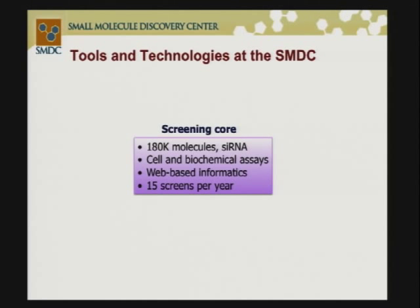Okay, so the tools that the Small Molecule Discovery Center has for doing some of these things include the screening core. We have 180,000 molecules. We routinely screen about 150,000 of those. We also have a human siRNA library. We work both in cell-based assays, high-content imaging assays in particular, and biochemical assays. We have our own informatics system. Informatics is a really important aspect of getting the most out of your high-throughput screening and lead discovery data. It gets to be very complicated very quickly. And we actually did 23 high-throughput screens last year.